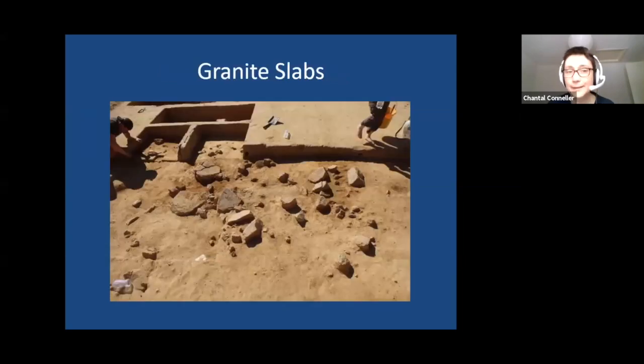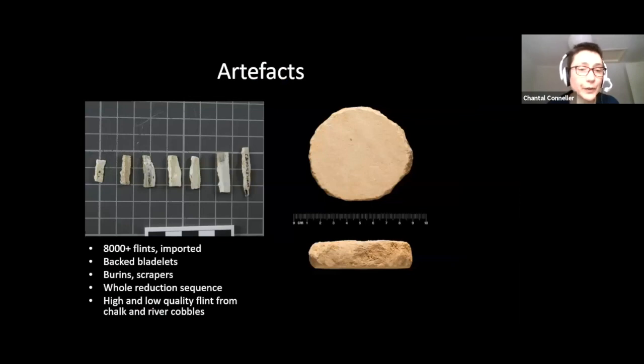Also granite slabs, again, Bonnersdorf, so quite typical of this sort of archaeology. Very large numbers of artifacts, over 8,000 pieces of flint. There's no local flint on Jersey, so this is all imported. Some seems to come from a river cobble source, presumably on the now drowned Manche Valley. There's also a chalk source, maybe from Normandy, or we know there are sources south of Alderney.